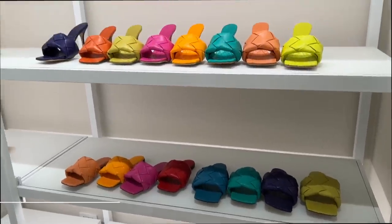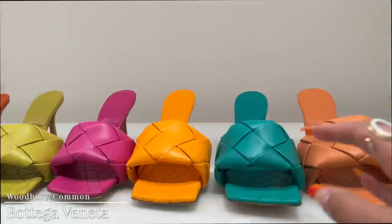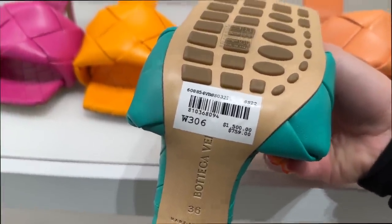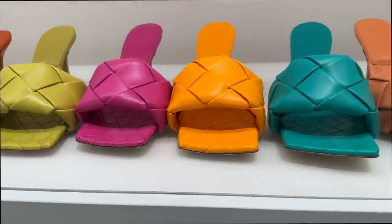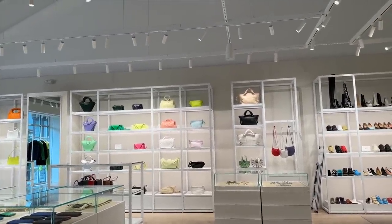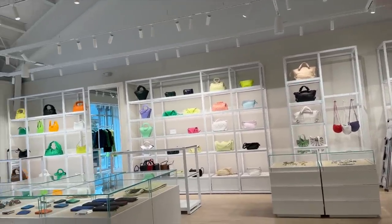Didn't really talk much in the Bottega because the staff were maybe not the friendliest, but they had loads of the Lido sandal. Quite a few bags, but not necessarily the most popular styles.